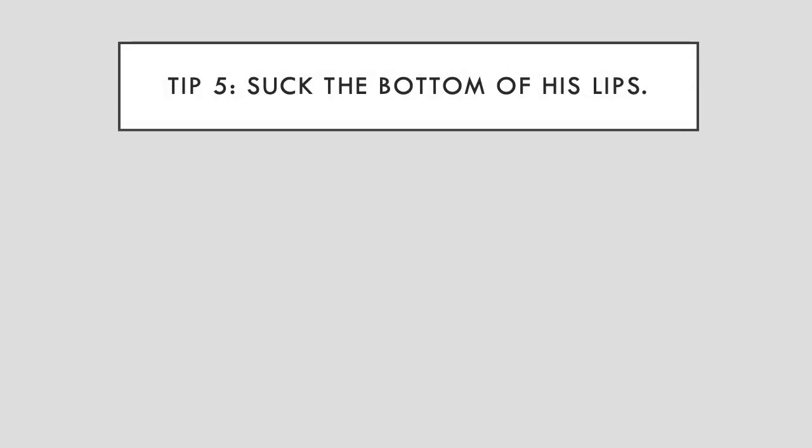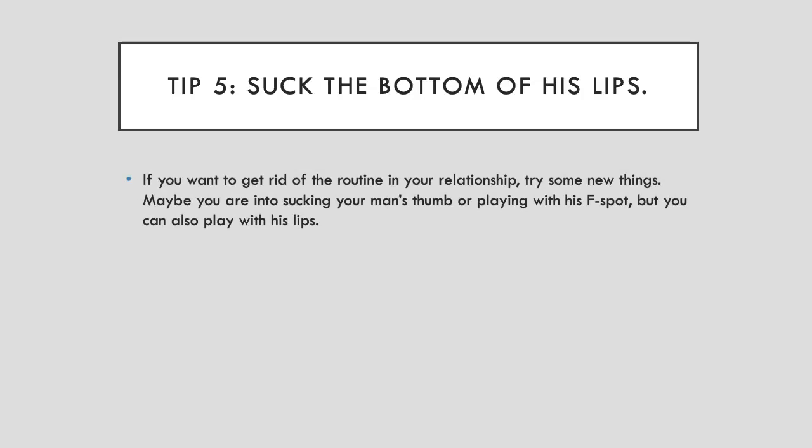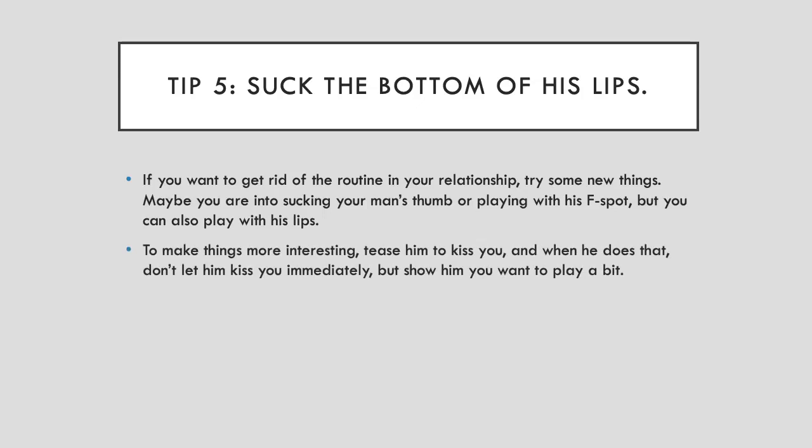Tip number 5. Kiss him and suck the bottom of his lips. If you want to get rid of the routine in your relationship, you need to try some new things. Maybe you are into sucking your man's thumb or playing with his F-spot, but you may have forgotten to play with his lips. To make things more interesting, tease him to kiss you, and when he does that, don't let him kiss you immediately, but show him you want to play a bit.